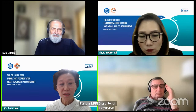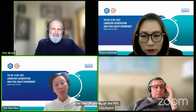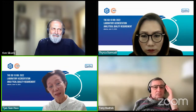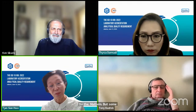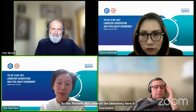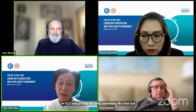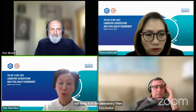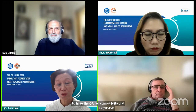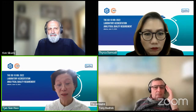If the POCT is in an institution like a hospital, then maybe it should be compared to the method in the central lab. But some of the laboratories have just POCT and do it in the clinic, something like that, but not doing it in the laboratory. Then still they have to have the EQA for comparability and the internal quality control to ensure the monitoring of the quality.